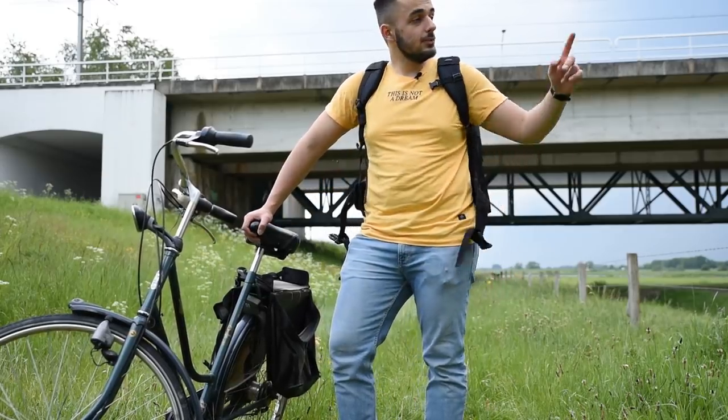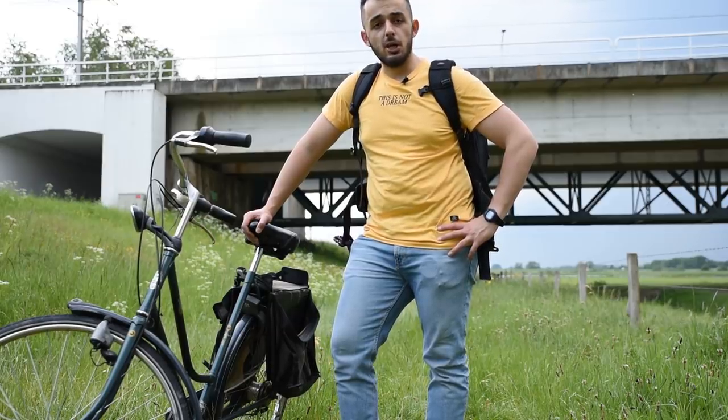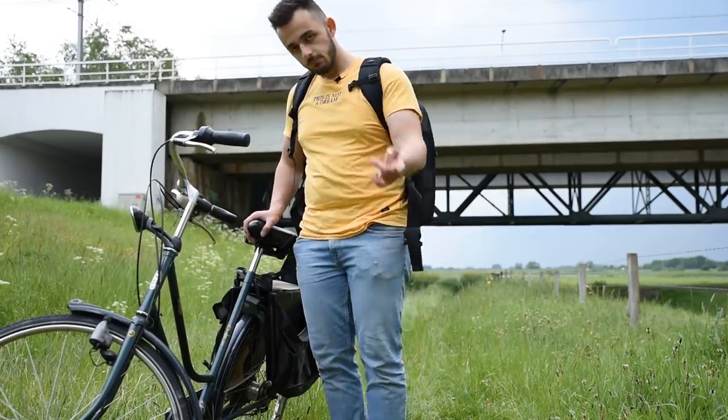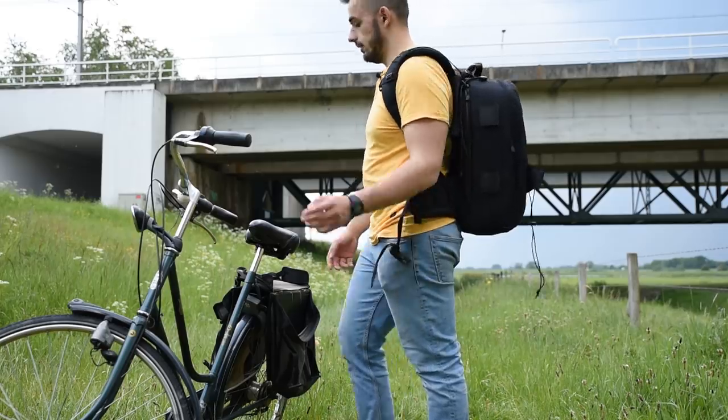Man, I totally forgot to turn off the stabilization of my camera. So now my time lapse isn't as good as it could have been, but that's okay. Okay, let's go to the other side of the bridge, see what we can find over there.